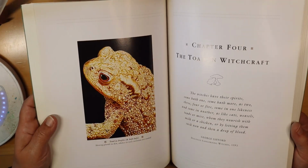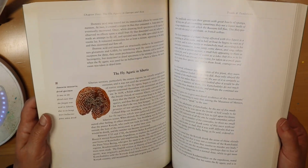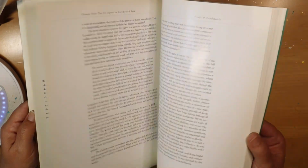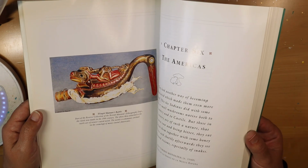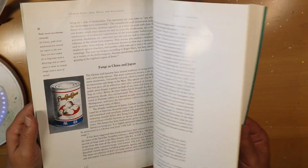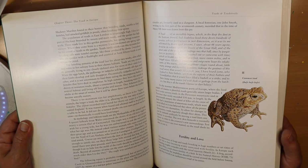Where's my toads at? Ooh, there's a nice one. The Toad in Witchcraft. The Fly Agaric. So here we go. Oh, look at that. In Europe and Asia. Don't know what's happening in that picture. Toad and Toadstool in the Americas, Asia, Africa, and Australia. So I guess it takes you all around the world and maybe tells you how the toadstools were used or what sort of meaning they had, and the toads.